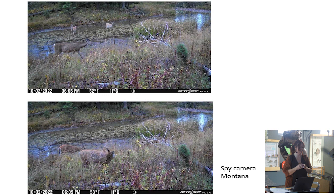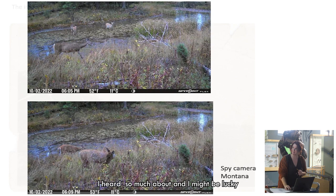But this is nothing for you, because you are so used to your wildlife around, you take it for granted. But no, you shouldn't. I hope it's going to sneak in some bears and cats and things like that. I heard rumors about them in that area, so I might be lucky.